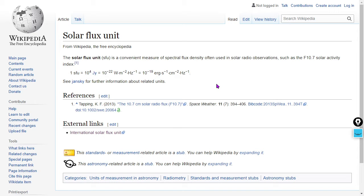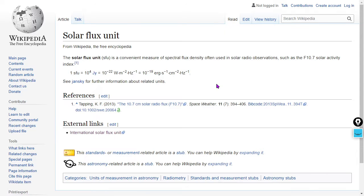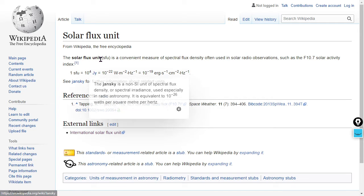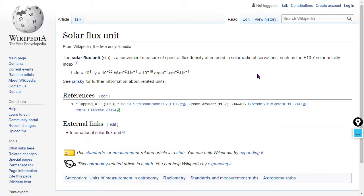And last but not least, let's talk about the solar radio flux. The solar radio flux is a measurement of the radio output of the upper chromosphere and lower corona. It's 2800 megahertz, and if you're wondering what a solar flux unit is, a solar flux unit is a measure of flux density. And a solar flux unit is 10,000 joules. So 10 to the fourth joules is what a solar flux unit is.